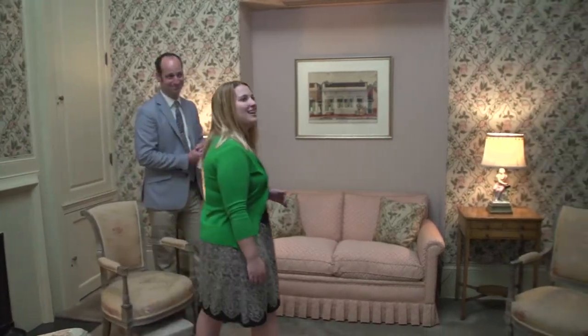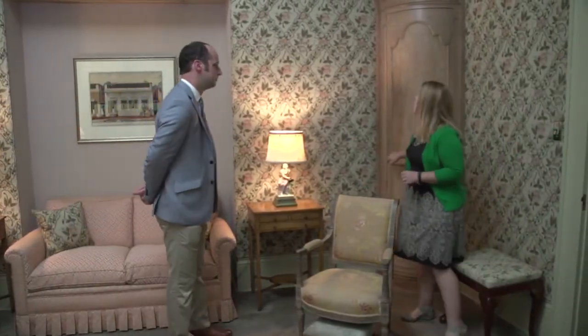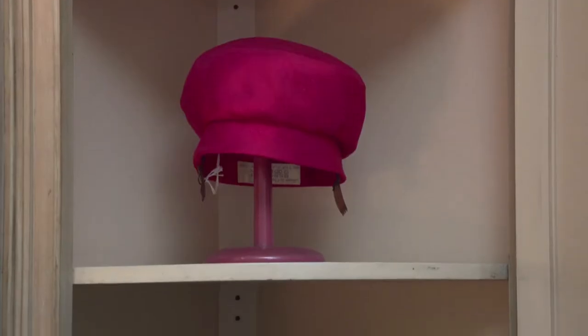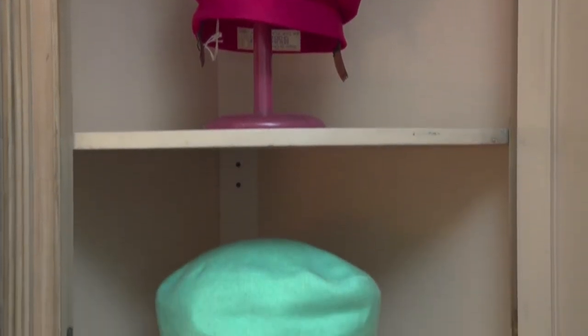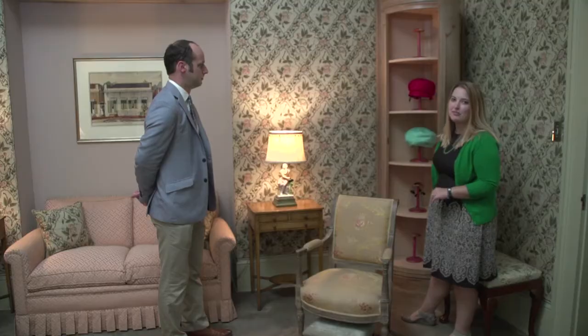It's also the perfect place to have a smoke, which Leela liked to do. And when we turned into a museum, we had to reupholster all of the fabric in this room because of the cigarette smoke in every thread. This room was originally designed to be Leela's dressing room, and so we have the custom Cypress hat closets with some of her hats on display. All of these hats are from Bergdorf Goodman. We know that that was her favorite store because we have all of her receipts in the archives.